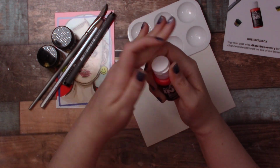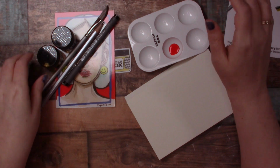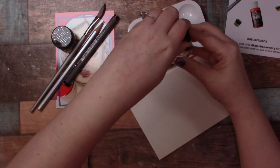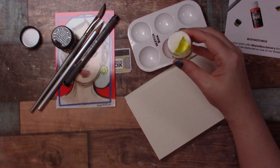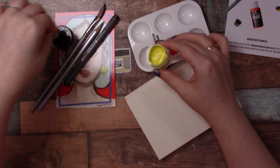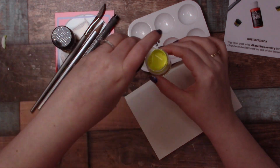And here we go. So I took off the plastic and I shook it up, and whew, look at that red. I might as well get a little bit of each color now. See if I can do this without making a mess. And the answer is probably not, but we're gonna try. I just want a little drop. That's more than I wanted, but that's okay.